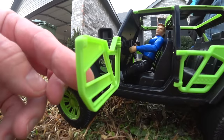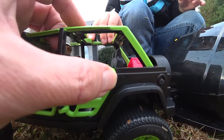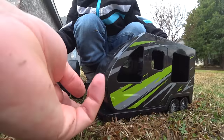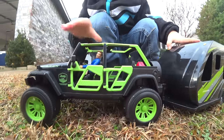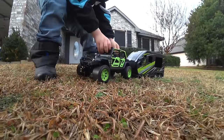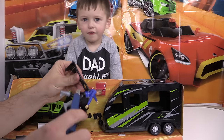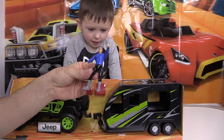Close the door. Now can I drive away? In the pond. Okay. And there it is.